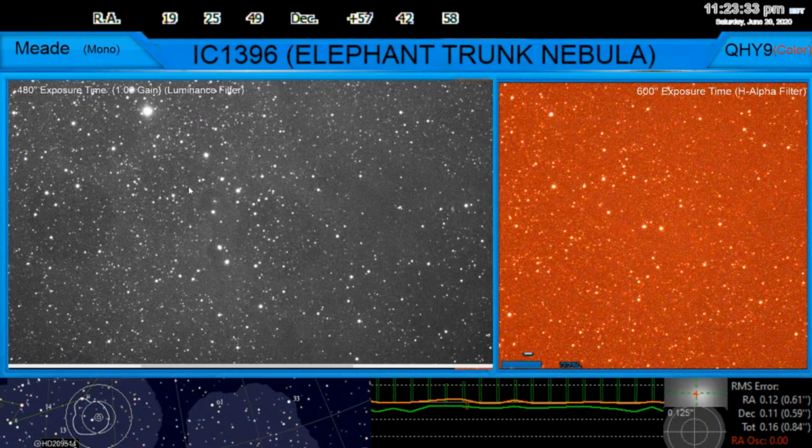I cannot wait for this hydrogen alpha filter to come in, because I'll be able to get a more crisper image. You'll be able to see more detail, and I'll be able to take a longer exposure. This is an 8-minute image on the left, and then a 10-minute image on the right. We may push this to 15 on the right just to see. I may just do 12. 2 minutes might make all the difference in the world on the camera on the right.